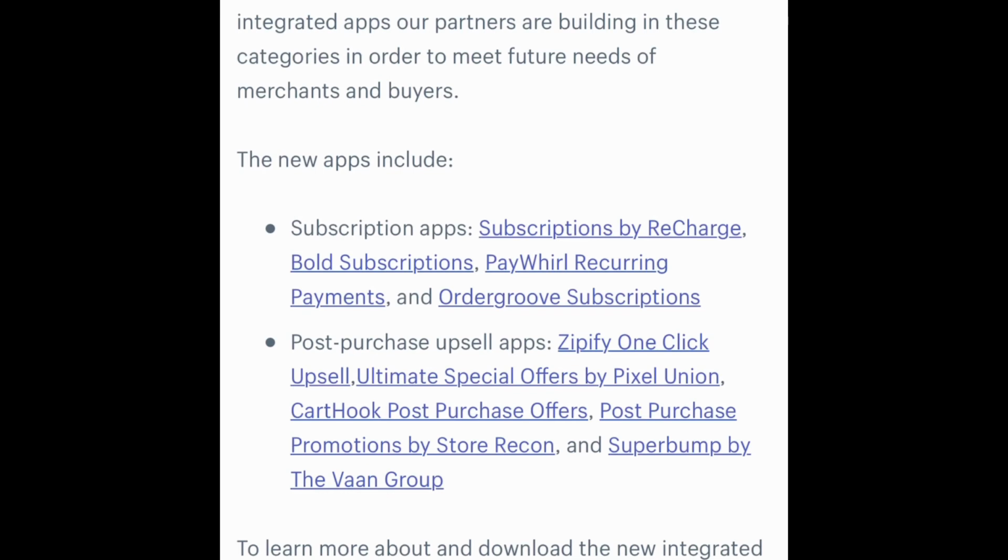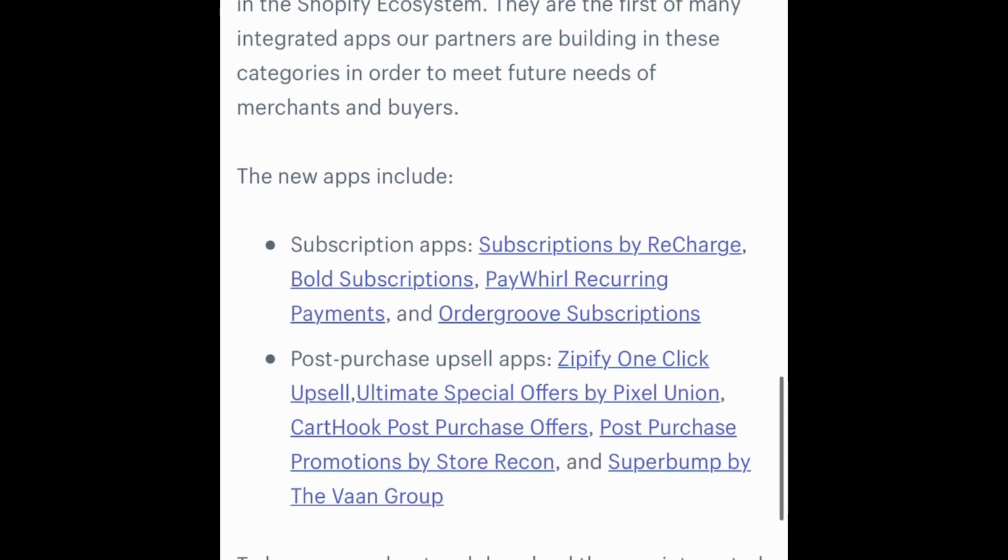Now, again, if you do want a video on the post-purchase upsell apps, let me know. I'll go ahead and create an overview video on that. But as you can see here, these are not all of them, but these are some of the new apps that Shopify is offering that will allow you to add subscription services through your checkout and also post-purchase upsells.